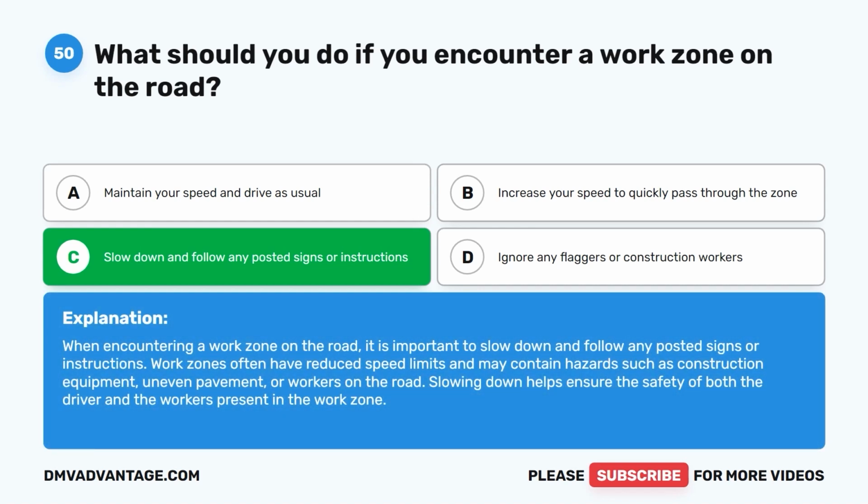When encountering a work zone on the road, it is important to slow down and follow any posted signs or instructions. Work zones often have reduced speed limits and may contain hazards such as construction equipment, uneven pavement, or workers on the road. Slowing down helps ensure the safety of both the driver and the workers present in the work zone.